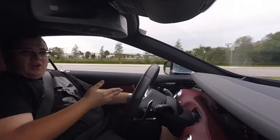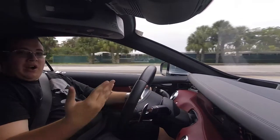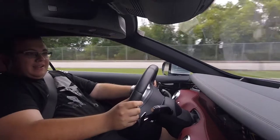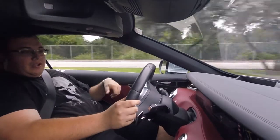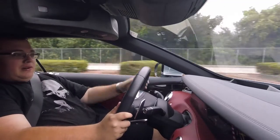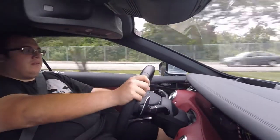And even while under load and giving it the full beans, I guess you could say, I can have a conversation with you guys. It's quiet in here. It's not too loud. There's lots of sound deadening. The active bolster right now, I'm on a right-hand turn, so more of a sweeper. So the left bolster is coming out to keep me in place. Now I'm going into a left-hand turn, another sweeper, and the right bolster is coming out. I'm not sure if that comes out in the video.